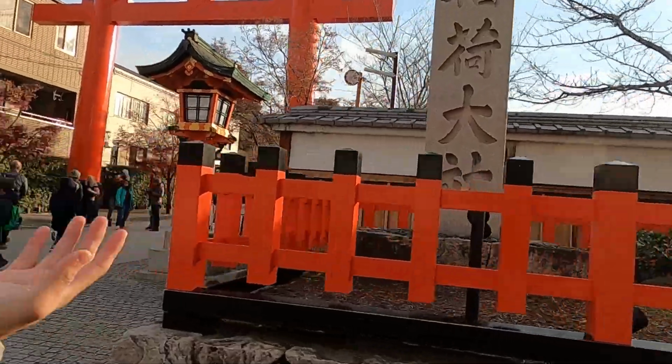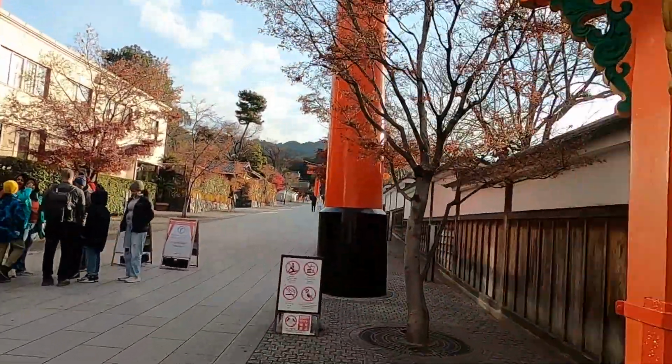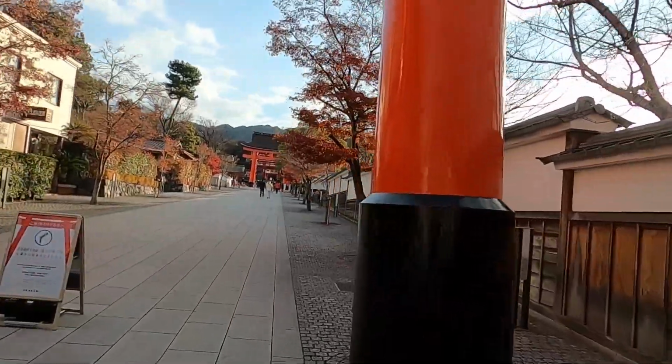Oh, and did you know that the iconic red color of the torii gate symbolizes life and it's believed to keep evil spirits away? Pretty cool, right?